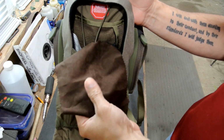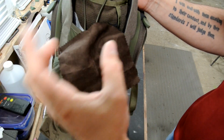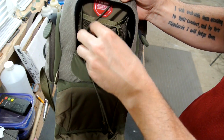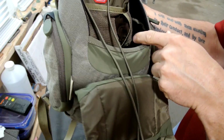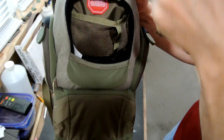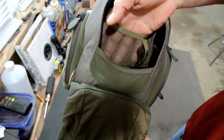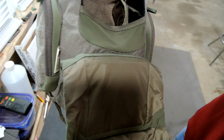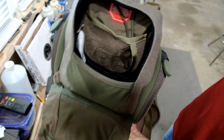They also provide you a nice little lens cleaner, like you'd use for your scopes and binoculars. It's got a little bungee on here too, so that's attached, and then it just tucks away inside this little pocket on the side. You can see right there, there's this little mesh pocket on the inside. I'm not really sure what you'd use it for other than maybe stowing your little lanyards in there if you're not using them or don't want to use them.